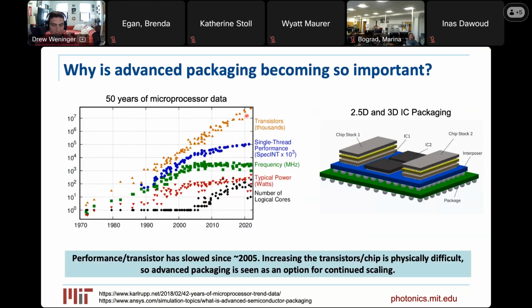And so in response to that, there's been increasing interest in looking at packaging, which has been traditionally kind of uninteresting most of the time, in order to figure out ways that we can incorporate multiple chips, either through stacking them or putting them side by side, in order to increase the performance of the system as a whole. Because at the end of the day, that's what you care about. And so this is the reason why large semiconductor manufacturers such as TSMC, Intel, and Samsung have been looking at different types of advanced packaging methods of 2.5D and 3D stacking of chips.